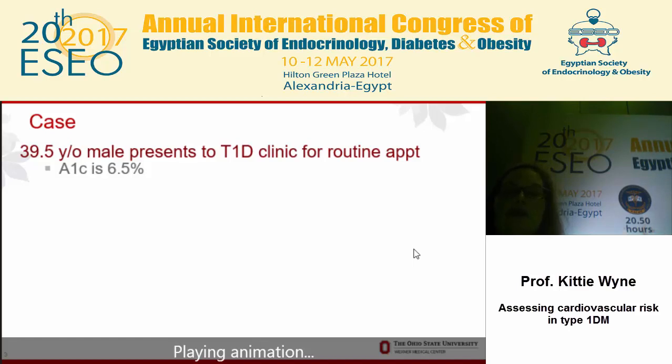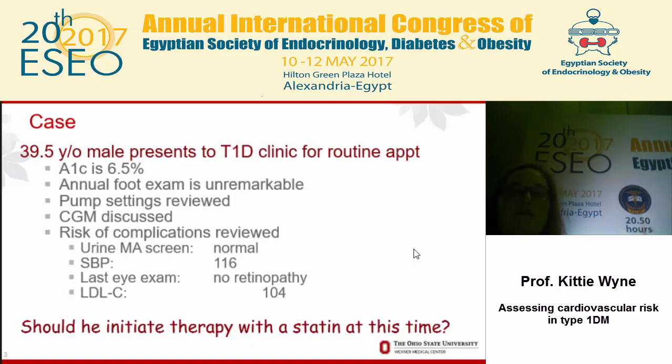And as we go through and do his screening, his annual foot exam is unremarkable. We review his pump settings, we discuss his continuous glucose monitor data, and then we go through and review his risk of complications. His urine microalbumin screen was normal. Systolic blood pressure is excellent at 116. His last eye exam was within the last year and showed no retinopathy, and his LDL cholesterol is 104. So now the question becomes, should he initiate therapy with a statin at this time?